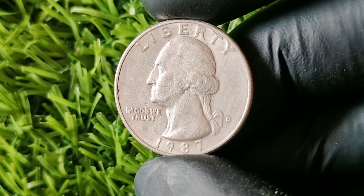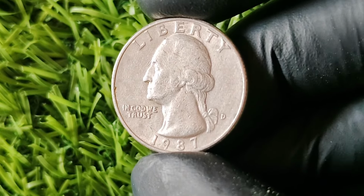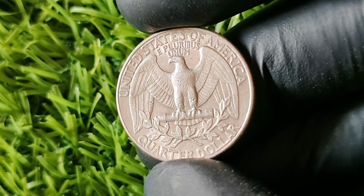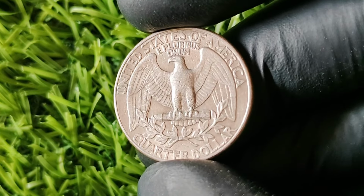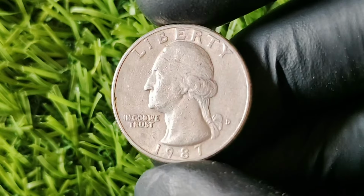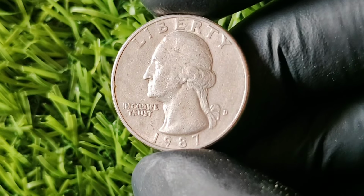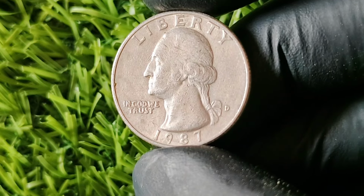The most famous 1987 D quarter was auctioned for $1.7 million through a private sale, with a collector in Texas who said it reminded him of his first coin hunt with his grandpa. Emotional value meets collector obsession, and suddenly you have a record-setting sale. But even more common 1987 D coins have sold for over $5,000 and $10,000 at public auctions.